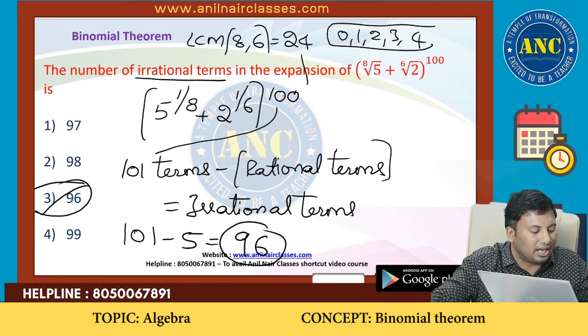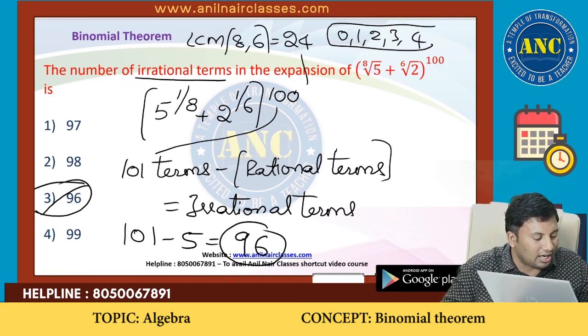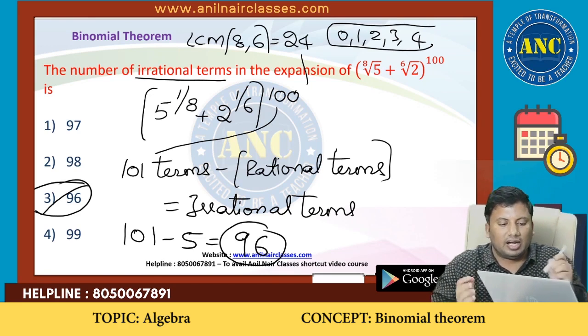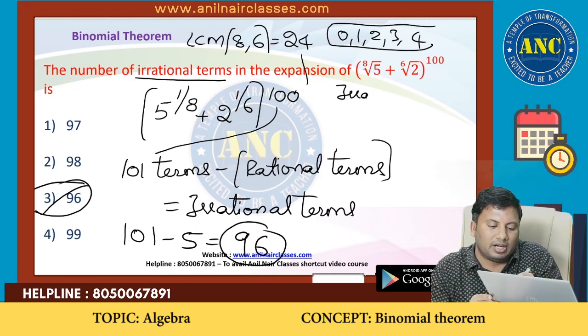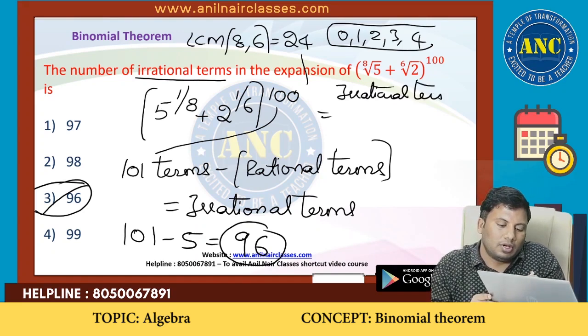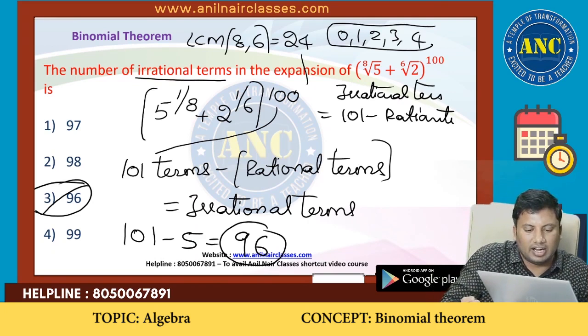Kindly reply in the live chat if the idea is clear to you. All are easy questions if you understand it. Irrational terms is nothing but 101 minus rational terms. I hope it is clear.